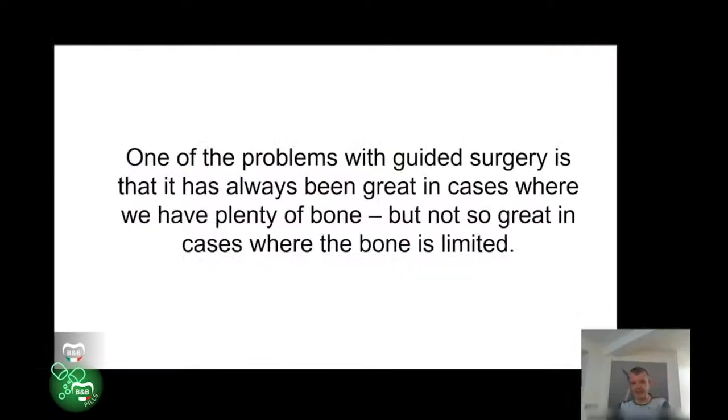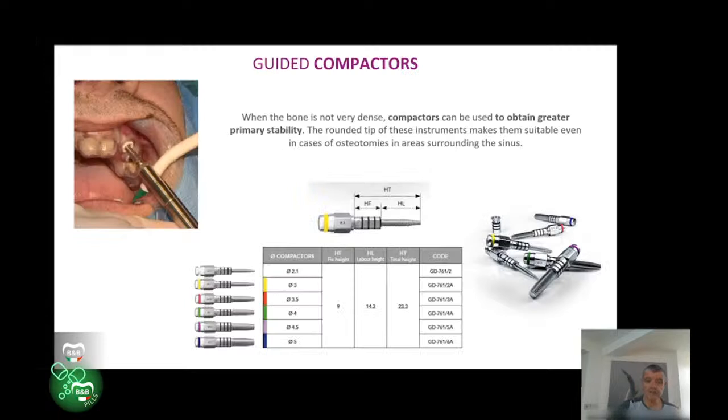One of the problems with guided surgery, which I've heard said many times by many speakers, is that it's great in cases where we've got plenty of bone, but it's not so great in cases where the bone is limited. But I think B&B have sort of pushed the envelope a little bit here by allowing us to use these guided compactors, as I said. So where the bone is relatively thin, where we otherwise might need to consider grafting, we can do some bone expansion using these guided compactors through the guide and still place implants in a transmucosal fashion. And this was very helpful for me in a case I did recently.